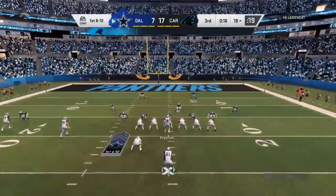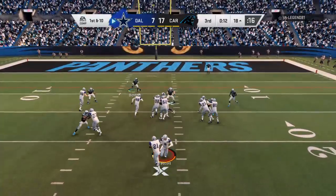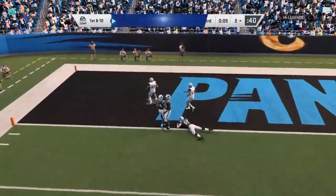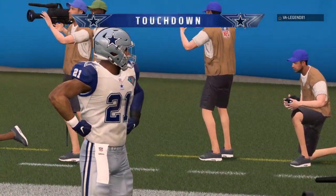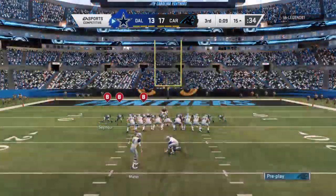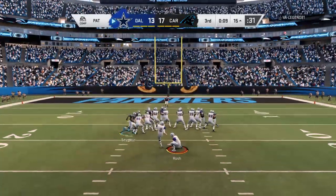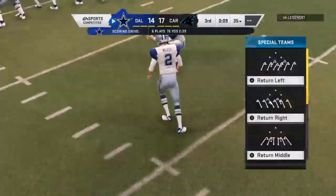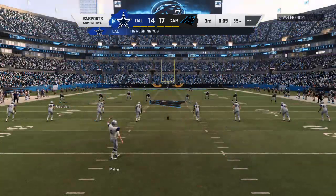Watch the run. The give is to Elliott. Elliott a first down and more. And he'll take it into the end zone for a Cowboy touchdown. Ezekiel Elliott, his second touchdown of the afternoon. And the Cowboys have cut it to within a score. Extra point by Marr, up and good. And the lead's down to a field goal at 17-14.